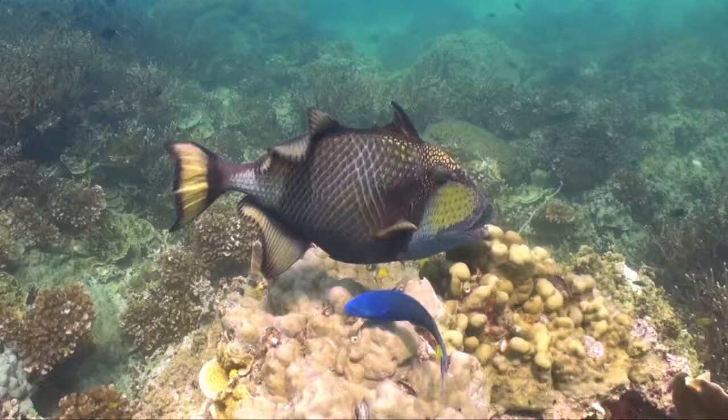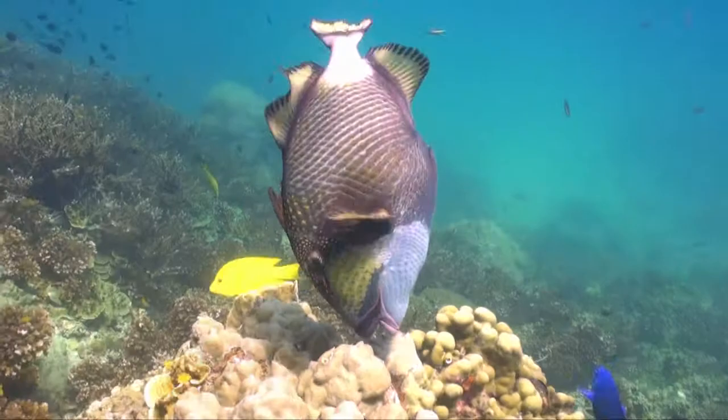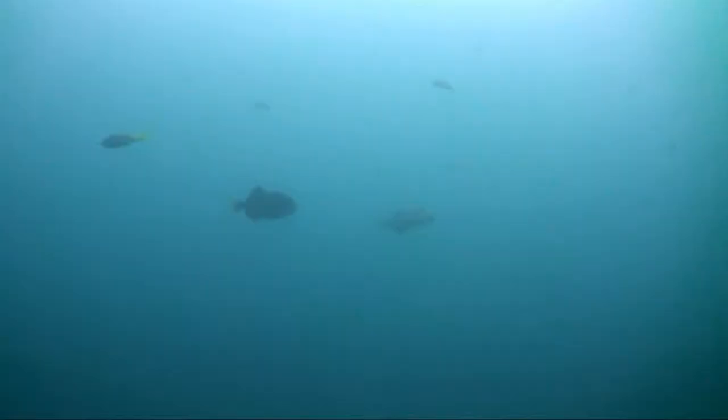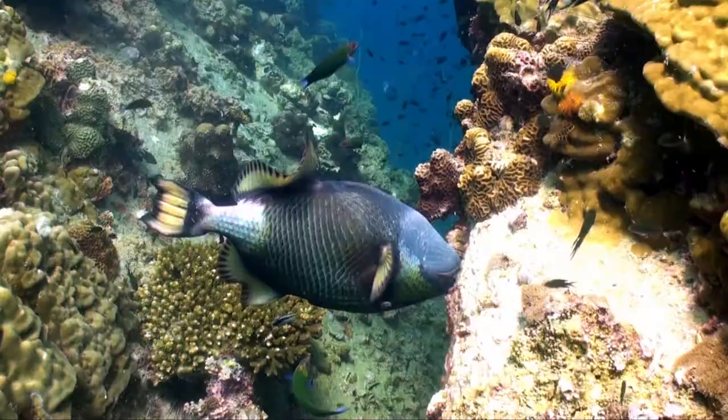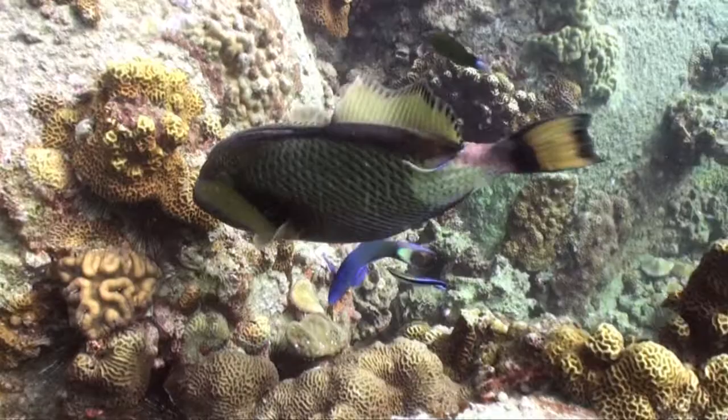They are capable of harming people, but only as a last resort to defend themselves and their young. The sensational fear of these fishes is unfounded and unwarranted. However, just like any wild animal, they need to be treated with respect.